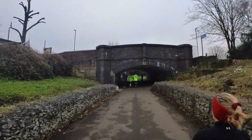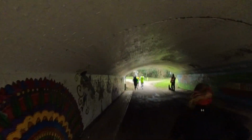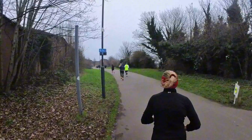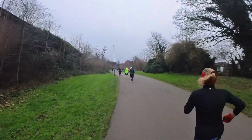Yes, on reflection, thinking that this was an old railway line, I think the evidence is staring us in the face. How are you going to get a train under that? Whereas you could get a canal barge under there, particularly if the bargeman was legging it, that's lying on the canal barge on his back and putting his legs to the ceiling. Anyway, back to the parkrun.